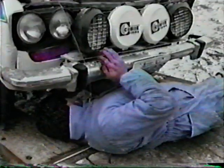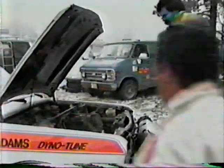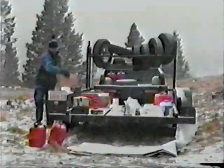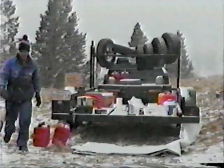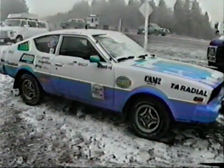Well, the snow is only going to help, of course, with a four-wheel drive. But by that point, we were taking it a bit easy, just trying to go along and continue what we had for a lead. But the conditions really didn't change until the very end of the day. And the very last stage was when it really changed a lot.